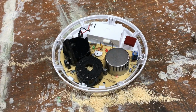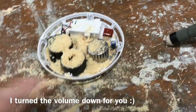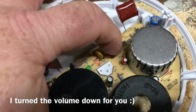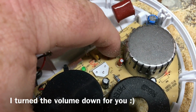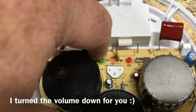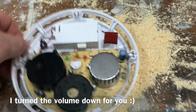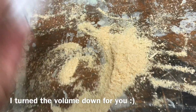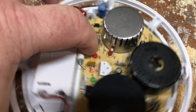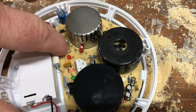Ah, it just went off. Yeah. Alright, where's the hush button? Oh crap. Oh snap. Oh crap. Get the sledgehammer. It's supposed to be the hush button. Okay. Wow. That's the hush button and it wouldn't even go off.